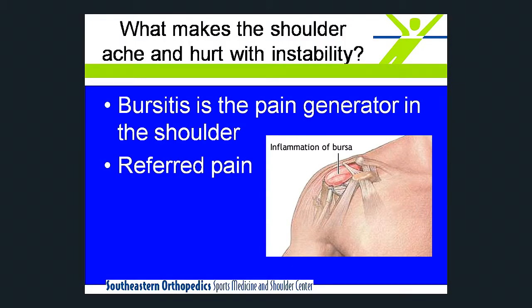So what makes the shoulder hurt though? Why do they have pain? Shoulder hurts for 2 reasons with instability. One is bursitis. Lots and lots. Everything in the shoulder causes bursitis. Bursitis is a common pain generating pathway in the shoulder.